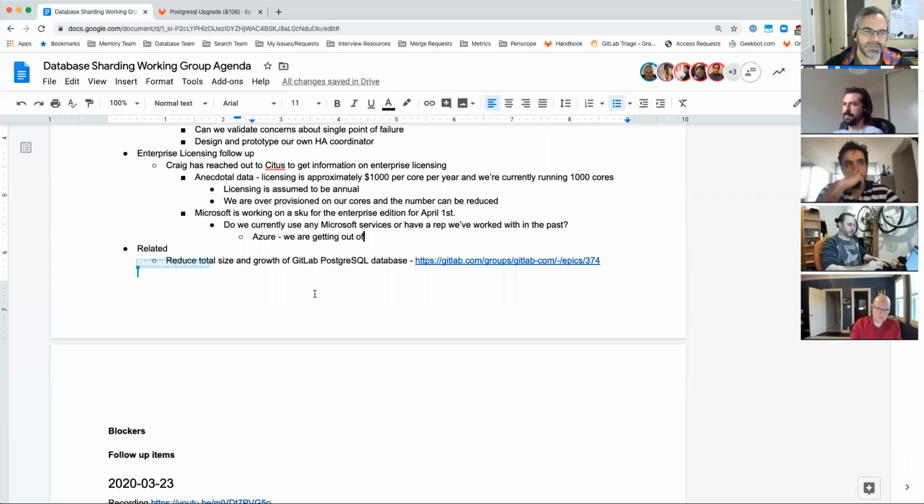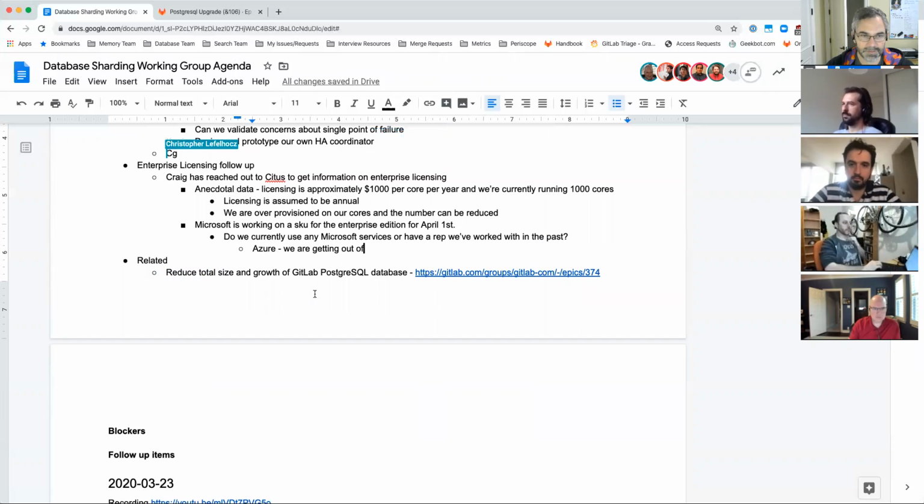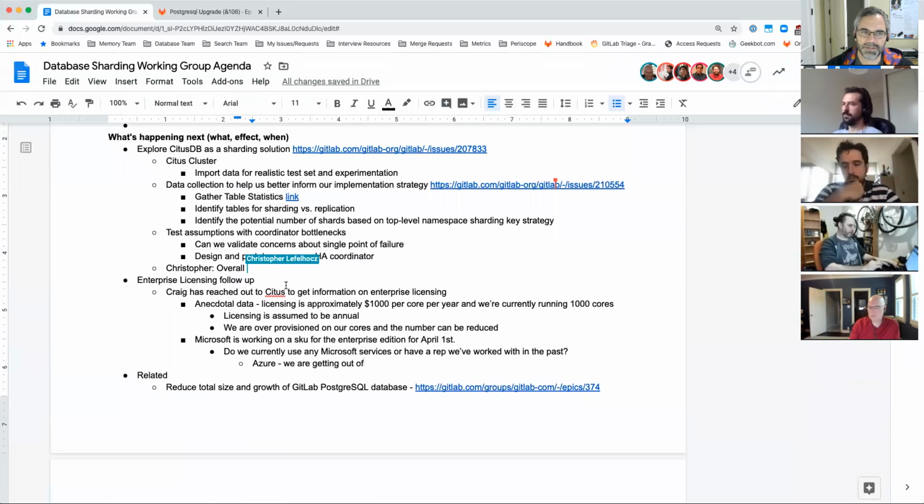And then I just noted a related topic. Part of what will help with the migration and sharding implementation is the efforts to reduce the total size and growth of our current production database. And it for agenda items.